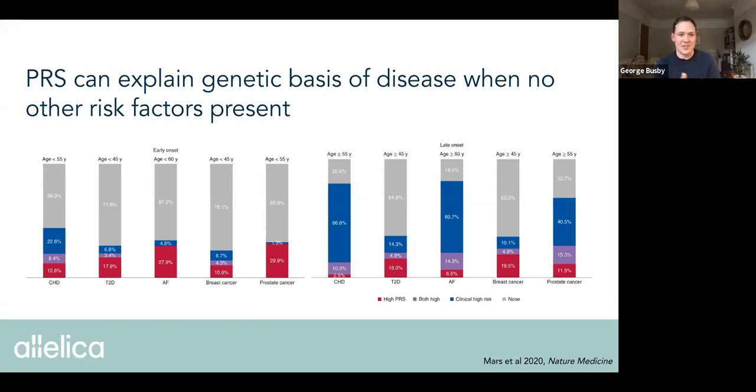And what we see on the left is that for all five diseases, that red part of the bar is the largest, apart from coronary heart disease. What does that mean? It means that those red bits of the bar represent people who could only be identified as being high risk through polygenic risk scores. So polygenic risk scores can identify the basis of disease. They can identify disease when clinical risk factors would not have shown any disease.